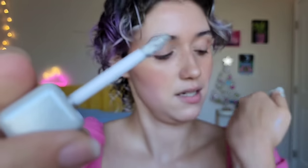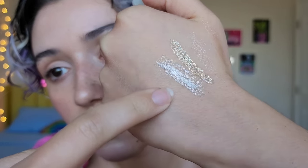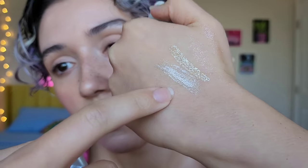About these, they seem like they come empty, like the wand doesn't pick up much. But it is this one right here. It's more like a champagne shimmery.